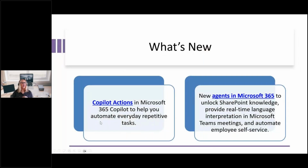So a big part of what's coming is also what is called Copilot Actions. Copilot Actions is going to be an interactive tool where we can hover, and it will show like a hyperlink. Whatever it is that you're doing, it can give you an action that says, hey, it looks like you're doing this, here are some suggested actions that you can do. It's helping us not work harder, but work smarter.